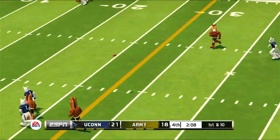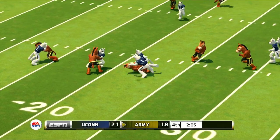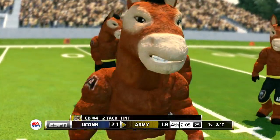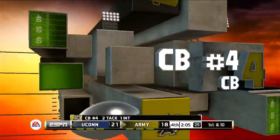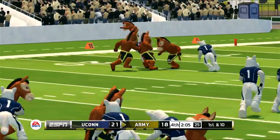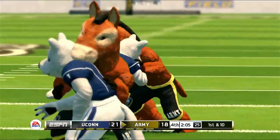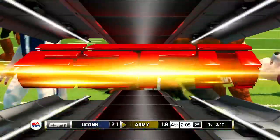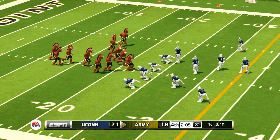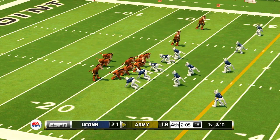He's on the run. Fires quickly, and it's picked off. What is he thinking? The quarterback has got to know at this time in the game, unless his man is wide open, that he should just throw it away. It's these kinds of mistakes that can cost you a game. First down, 10 yards to go. Ball on their own 23. A little more than 2 minutes to go in the fourth quarter.